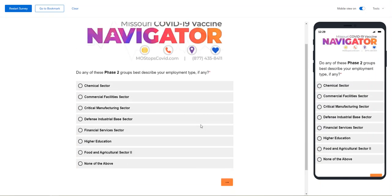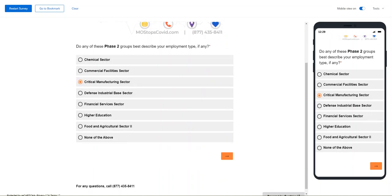We finally get to our final question surrounding employment type. Let's say that here I will finally say yes and say that I am a part of the critical manufacturing sector. Now, if I had said none of the above here instead of the critical manufacturing sector, then I would be Phase 3, based on the criteria we've seen here.